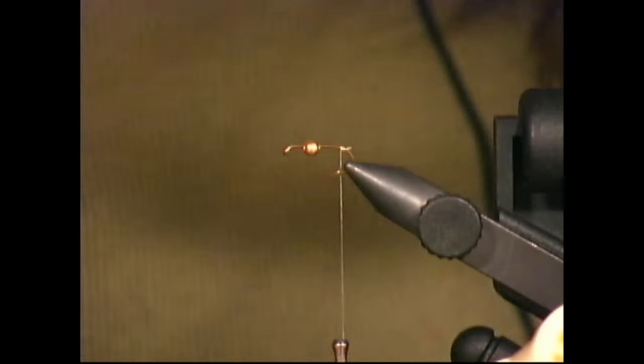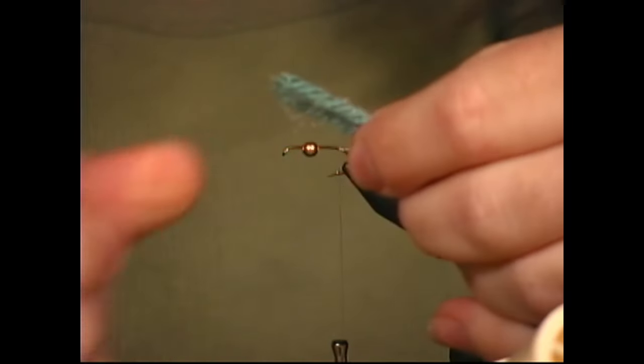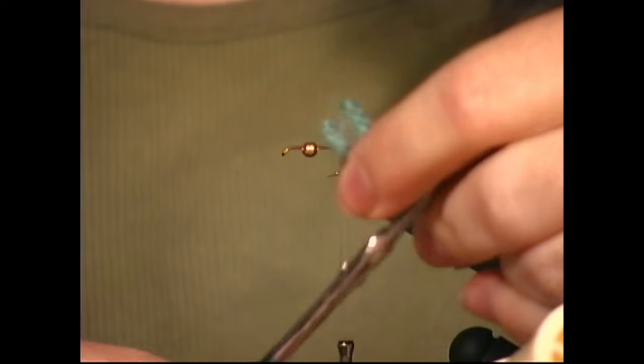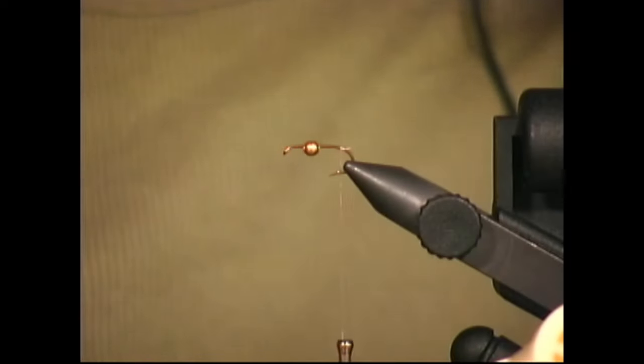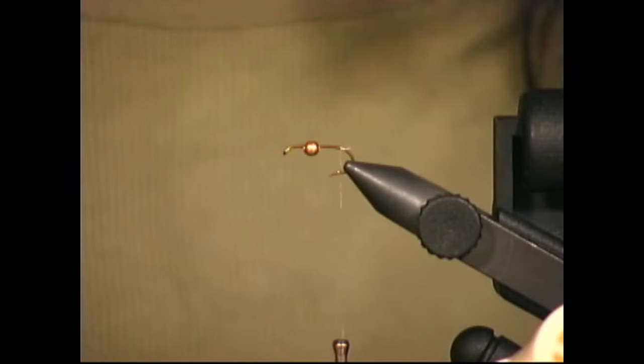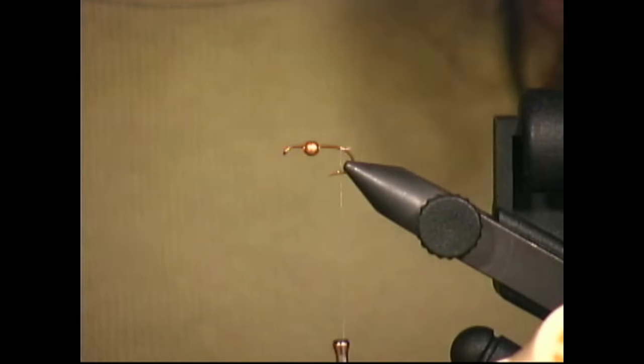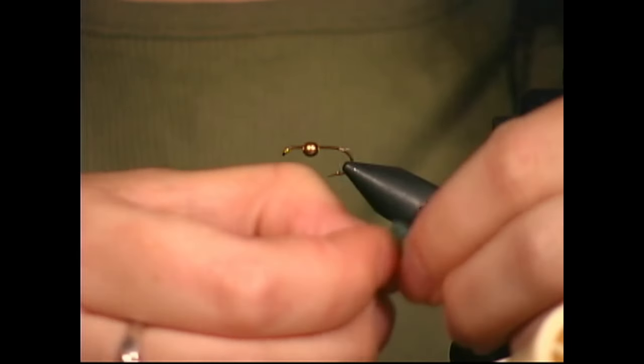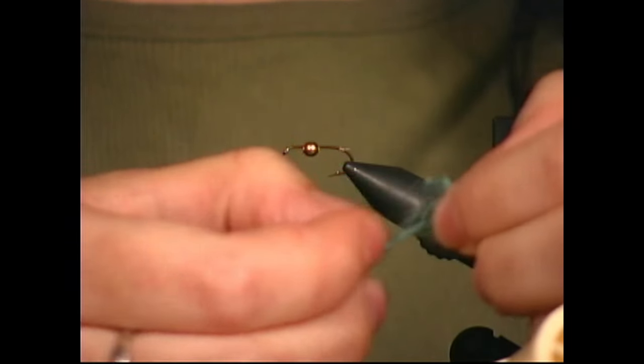Okay, so you take the sparkle yarn, go ahead and cut a few pieces, about 1.5 times the length of the shank of the hook. Then it's 4-ply fiber, so you're going to separate out each of the plies.